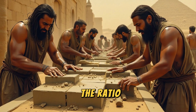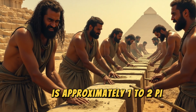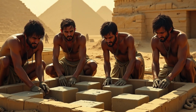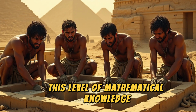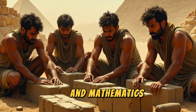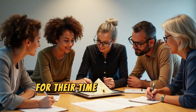For example, the ratio of the pyramid's height to the perimeter of its base is approximately 1 to 2 pi, a ratio that is strikingly similar to the value of pi. This level of mathematical knowledge suggests that the ancient Egyptians possessed an understanding of geometry and mathematics far beyond what was previously thought to be possible for their time.